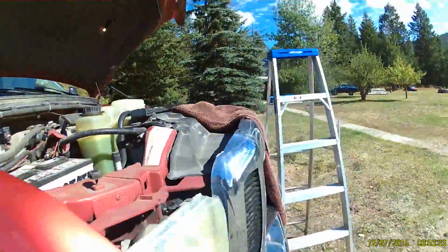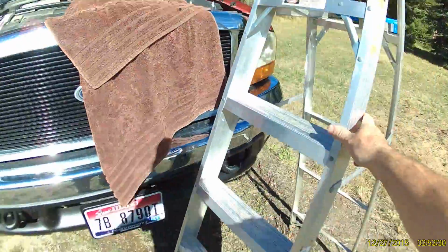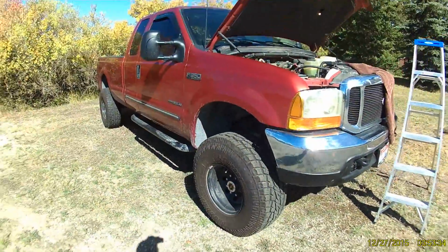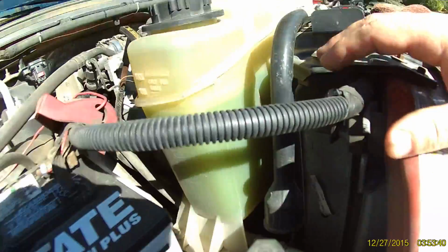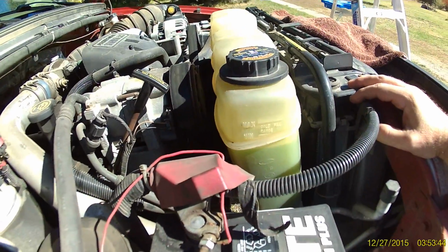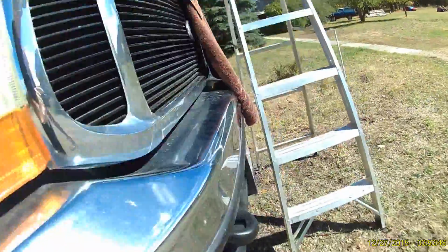A lot of people are going up on top. A good thing to have is a towel too, just in case. I'm not a midget, but my truck is tall. It's lifted up, so it helps to have a ladder. I was looking at it from up here, but this is really hard. It's underneath all this stuff, underneath your belts and your overflow. So I'm actually going to get it from underneath.